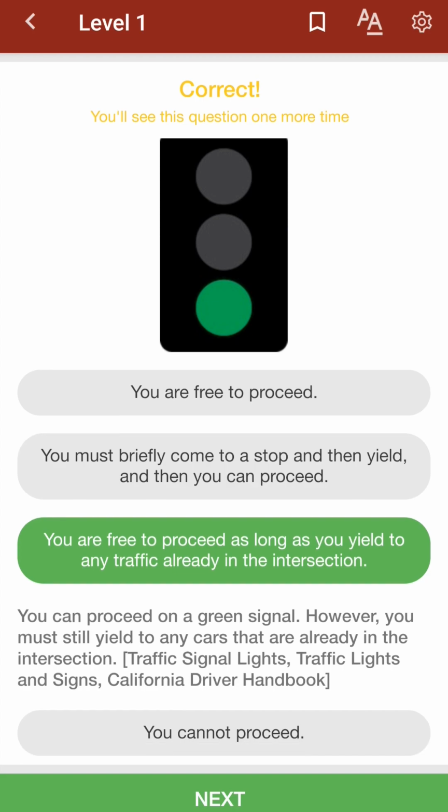Explanation. You can proceed on a green signal. However, you must still yield to any cars that are already in the intersection. Traffic signal lights, traffic lights and signs, California Driver Handbook.